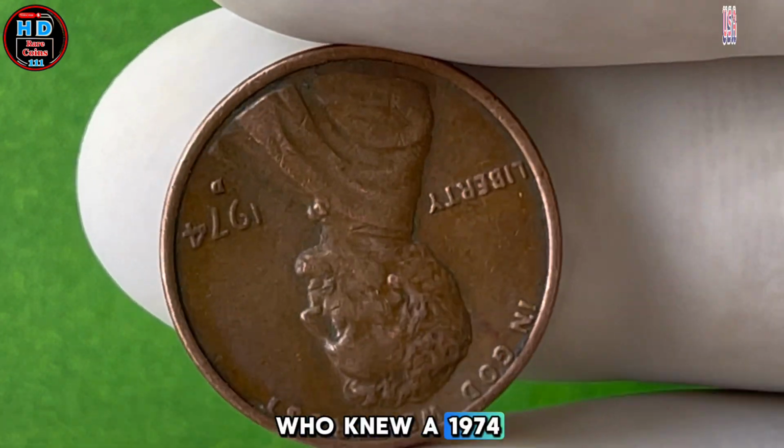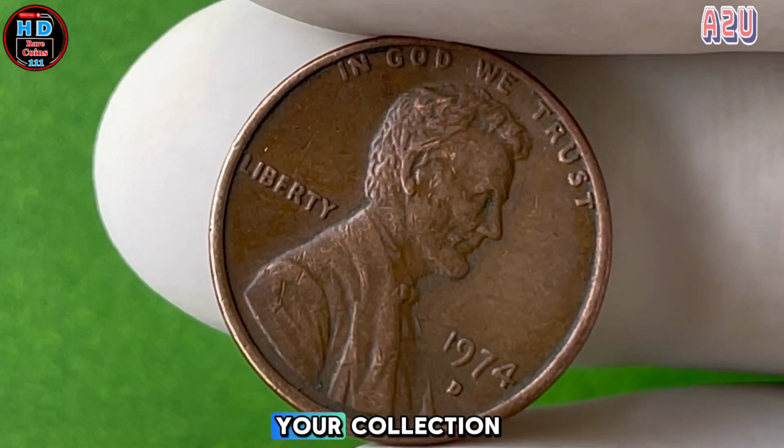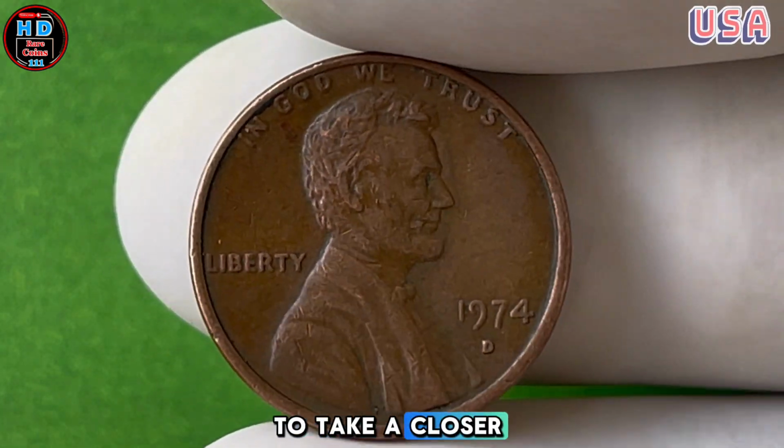Who knew a 1974 penny could be worth so much? If you've got one of these hiding in your collection, it might be time to take a closer look.